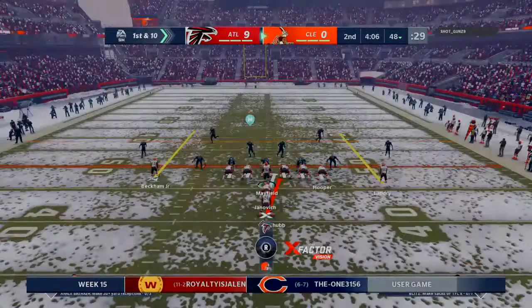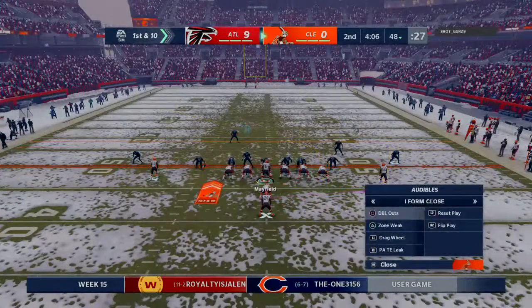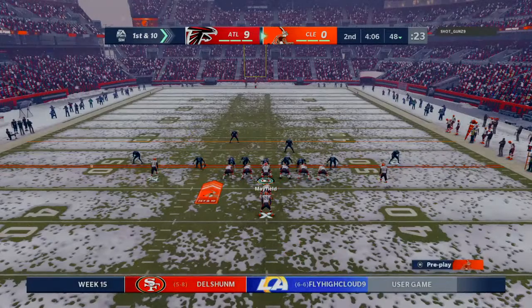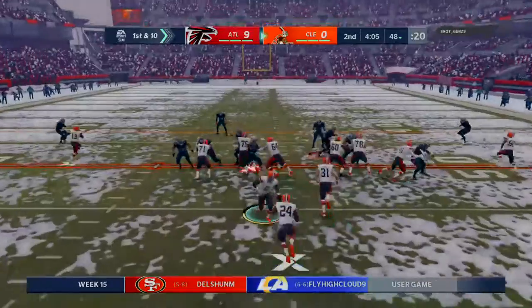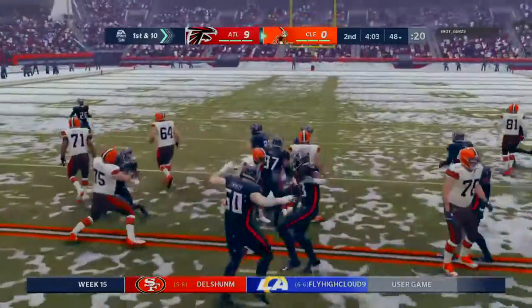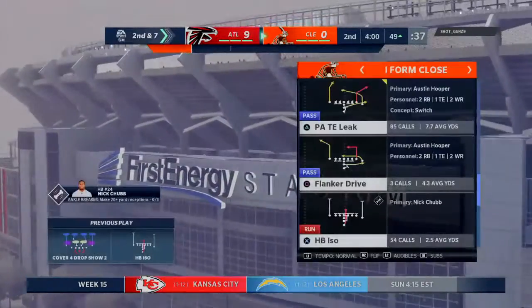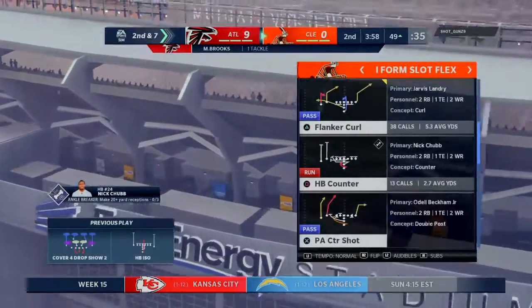So one play, and they're already just shy of midfield. Pistol. And he's over midfield and into Falcon territory. A gain of 3, second down.